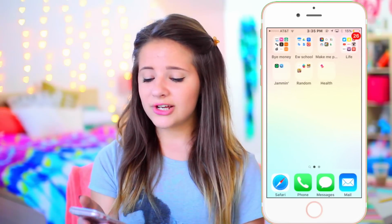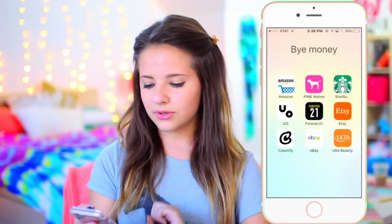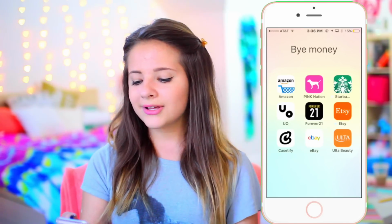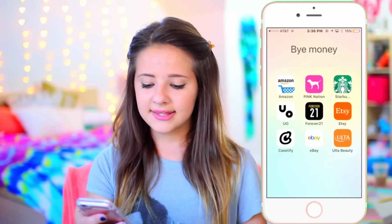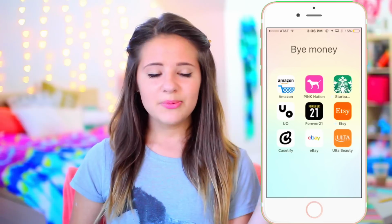So on the next page, I have all of my recreational apps. So the first folder is called Buy Money, and in here I just have all of my store apps. So I have Amazon, Pink, Starbucks, Urban Outfitters, Forever 21, Etsy, Casetify, eBay, Ulta Beauty, and that's it. To be honest, I don't really use these too much, although I do use Amazon a lot because it's just such an easy app to use.